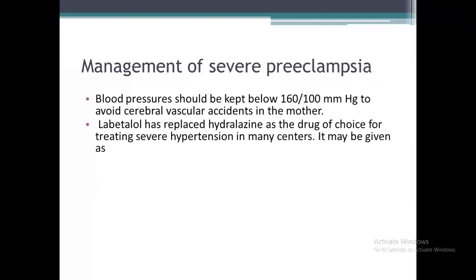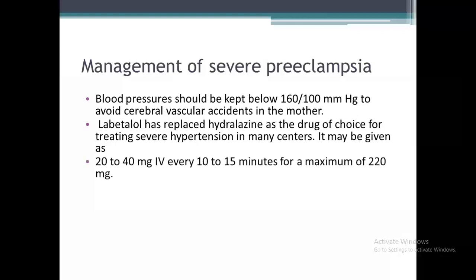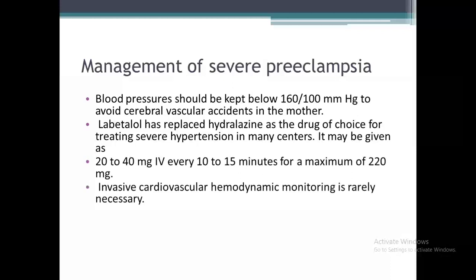Labetalol has replaced hydralazine as the drug of choice for treating severe hypertension in many centers. It may be given in this way: 20 to 40 milligrams IV every 10 to 15 minutes for a maximum of 220. Is invasive cardiovascular hemodynamic monitoring necessary? No, it is rarely necessary.